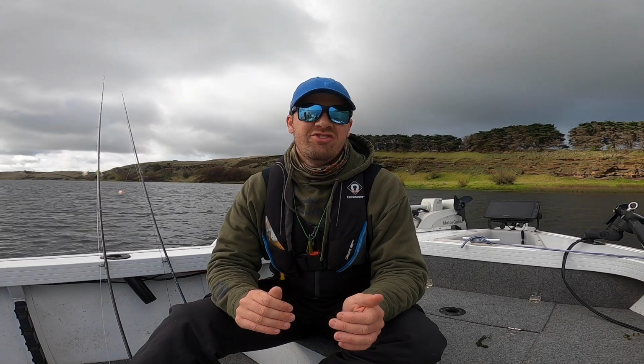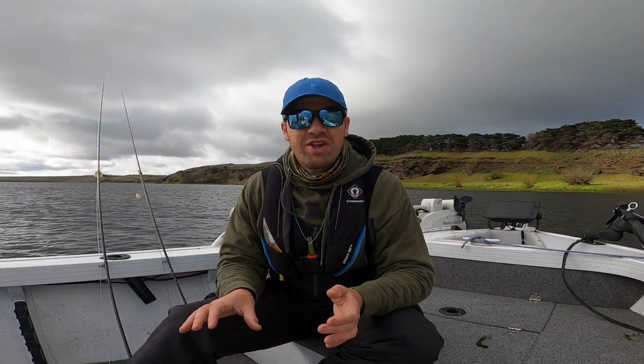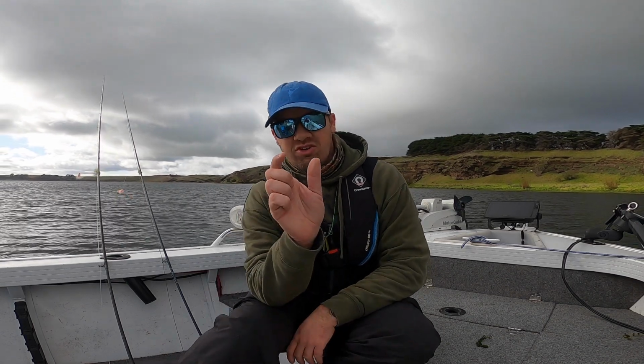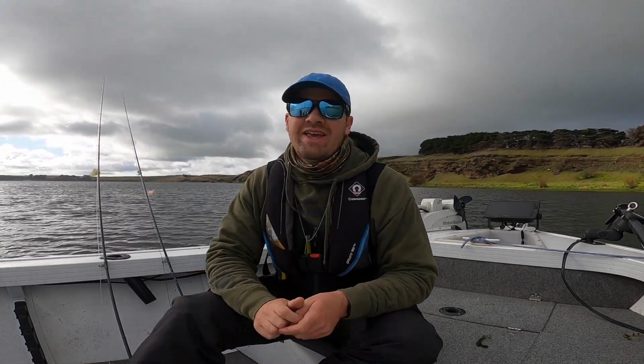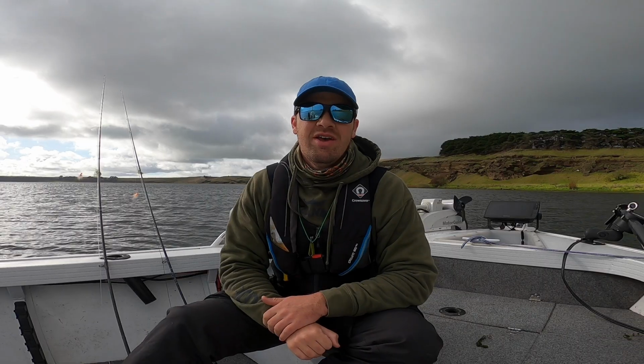Now, how am I going to fish? It's winter, so for me, I like to fish streamers a lot. There's a lot of different ways you can do it, but these Western District lakes are very heavily driven by bait fish. There's a lot of bait fish, common galaxias about that sort of size in this lake. I might be able to show you one later if we hook some on the fly. It's amazing how that happens.